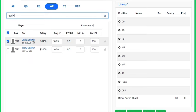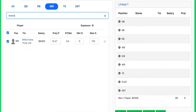But Chris Godwin's going to get a bump here with no Antonio Brown. If Ramsey is going to be in the slot covering Chris Godwin, Mike Evans is going to be fantastic on the outside going against the 5'11" David Long for the Rams. This is a difference of 6'5" compared to 5'11". The size difference is huge for Mike Evans. Mike Evans is a solid option at 6'3". I expect this game to be a good one, back and forth. No Antonio Brown, expect Mike Evans to really shine here in that matchup.